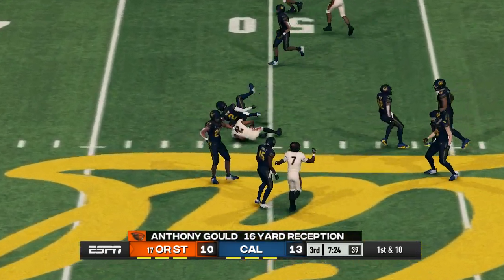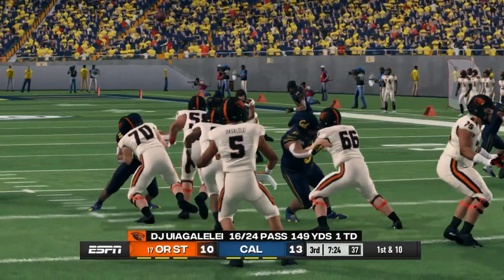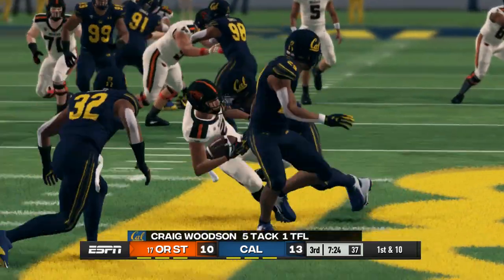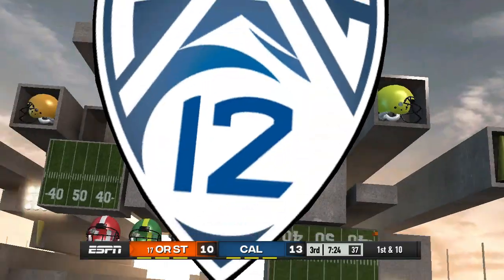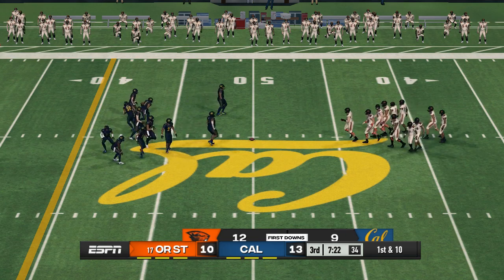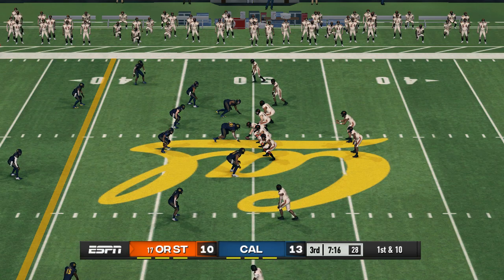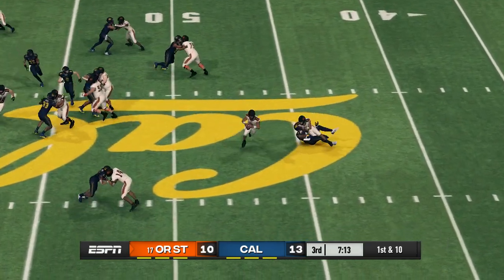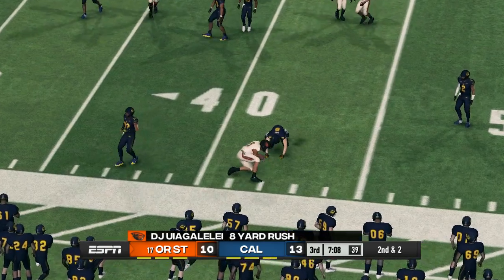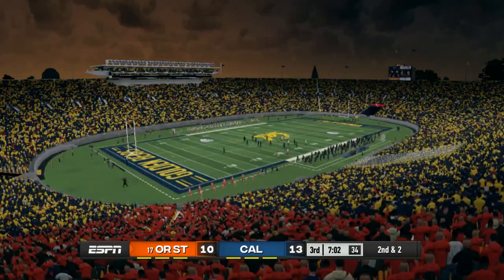Pulls it in, and that's a first down. First and 10. Ball on the 50-yard line. Brought down right around the 42-yard line. That makes it second and two.